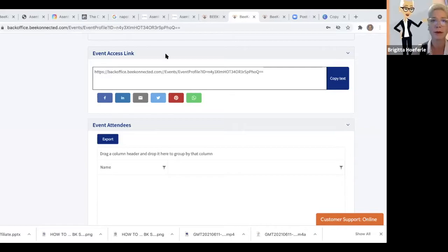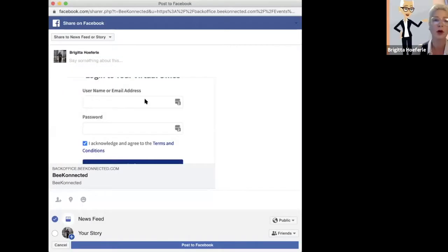We're clicking here from, this is very simple, from your back office into Facebook. It opens a separate Facebook window. Unfortunately, you can't see that. So let me share that with you. Okay, so it opens this window, and from here I can say, hello, everyone.